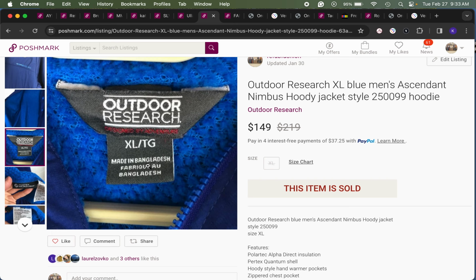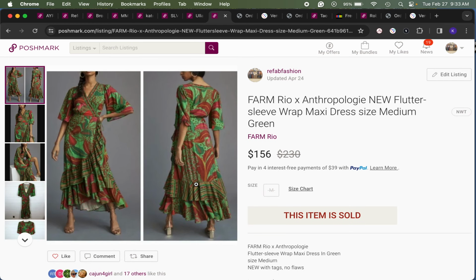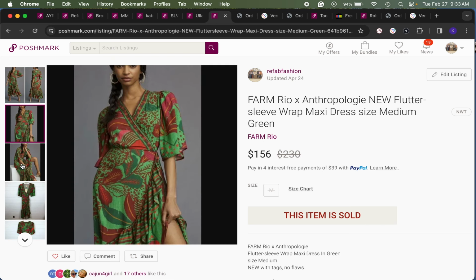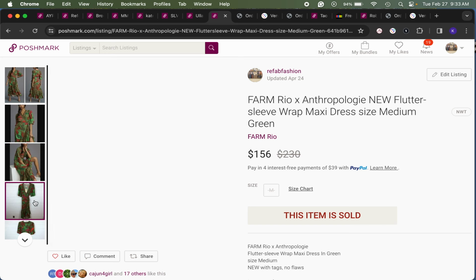So my net profit on this was $110, and it took 32 days to sell. The next highest item profit-wise was this Farm Rio, sold at Anthropologie dress, new with tags. So I had the style name and I could find the stock photos of this. It was new for $230. I think I initially listed it higher but sold it for $156.